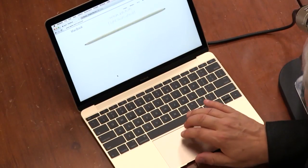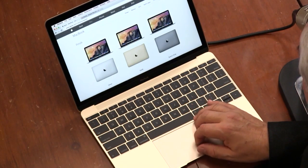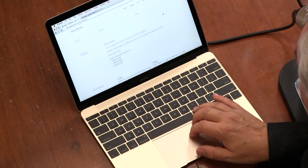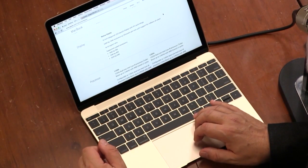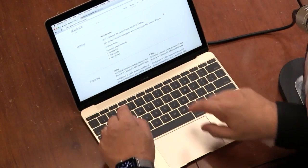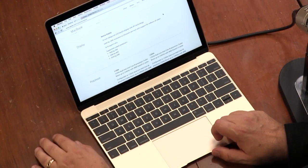On the bright side, this thing is really thin and really light, just about 2 pounds. You can carry it anywhere. 12 inches, but the display is gorgeous. It is a Retina display, and that means you're going to get everything that the Retina display promises. Great pictures, really strong, crisp text that makes it very easy to read. It's 16 by 10, 2304 by 1440. That means 226 pixels per inch.